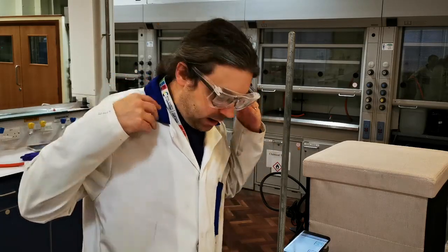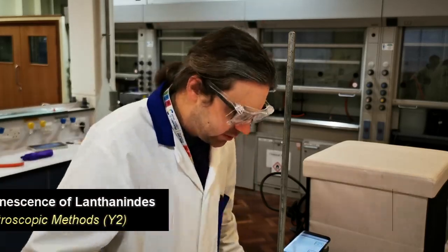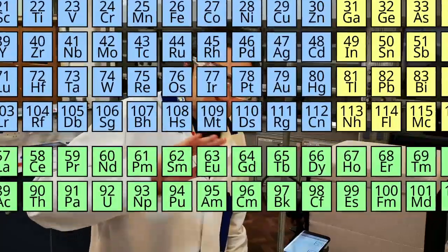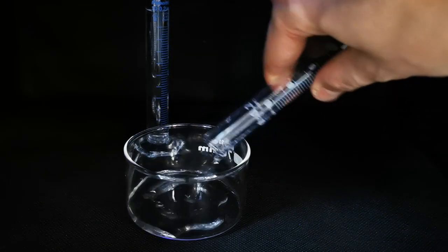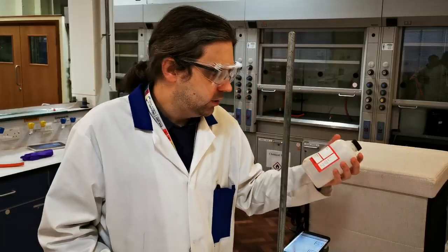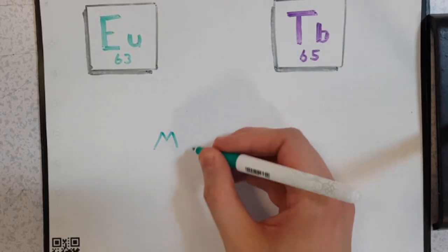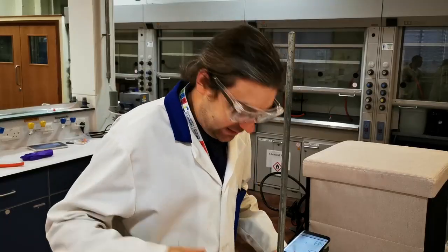Right, so this is an experiment you do in the second year about ligand-enhanced luminescence of lanthanides. So lanthanides are the really big metals that you find at the bottom of the periodic table in the f block. And on their own, they don't do that much. You have a europium solution here and a terbium solution. And what we've also got is a solution of something called pyridine dicarboxylic acid.